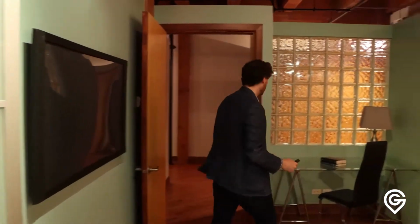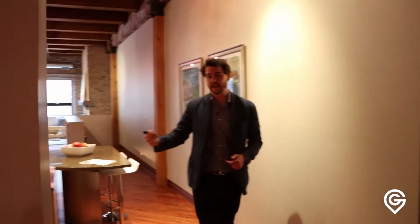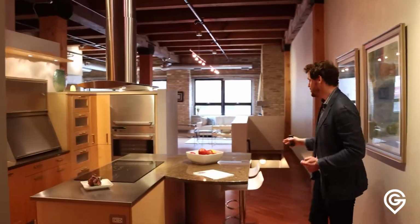This master, 15.6 by 17.3, so really good space. And if you don't know this area well, we are off Damen. We are in the heart of Bucktown, right by the 606. I mean, we are less than half a block away. It is right next to us. And this leads you right into the kitchen.